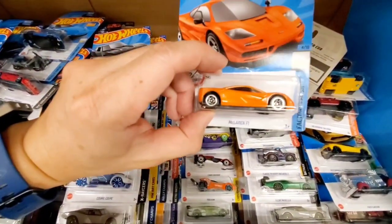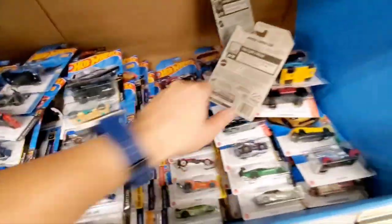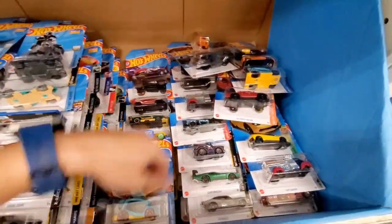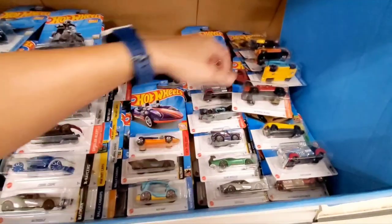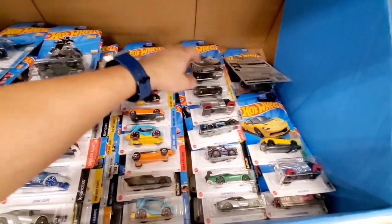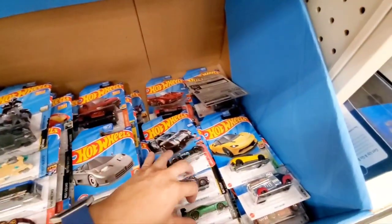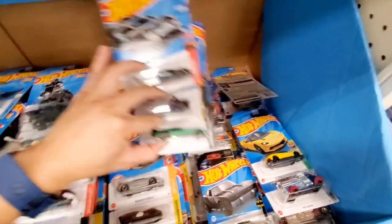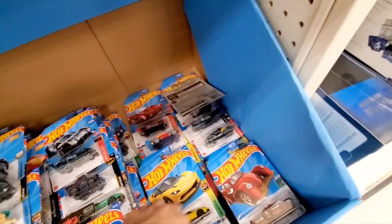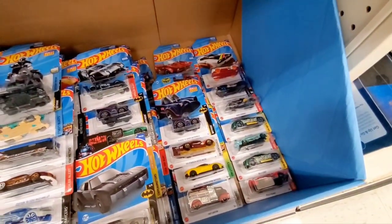It's really interesting that maybe everyone just buys them all up, and then that's why you get new cases and stuff. This is not really new, but a recolor of the McLaren. So I'm gonna add that one to my collection. But yeah, it's really interesting to see. You always see the newer cars when the pegs are getting low. So I think they just sell them all out, and then they replenish it with new vehicles, which is neat. Hot Wheels sell really well, so it's fun to try to collect what you can. Better get them when you can because sometimes they just disappear.